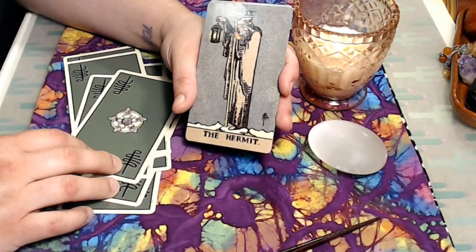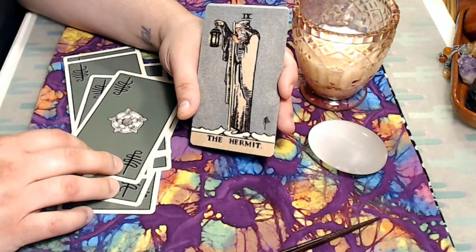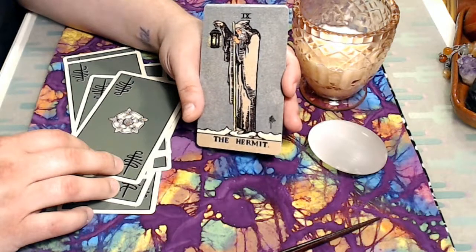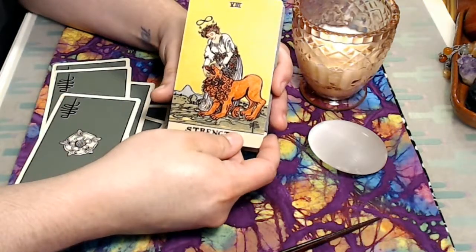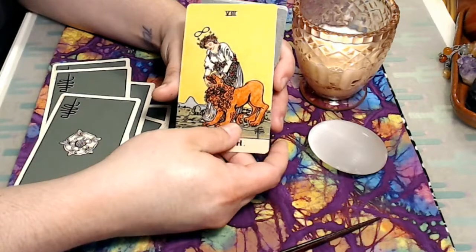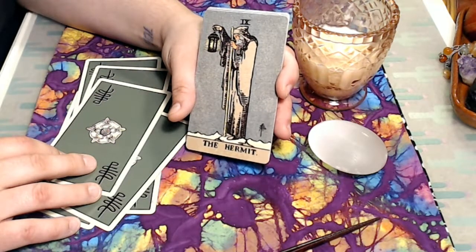I apologize. The fool is eventually going to hit a situation where he has to understand why. Life does not make sense. Maybe the situation, even after his patience, his resilience, his faithfulness, it doesn't get better, and he needs to understand why. The Hermit is about withdrawing into yourself.